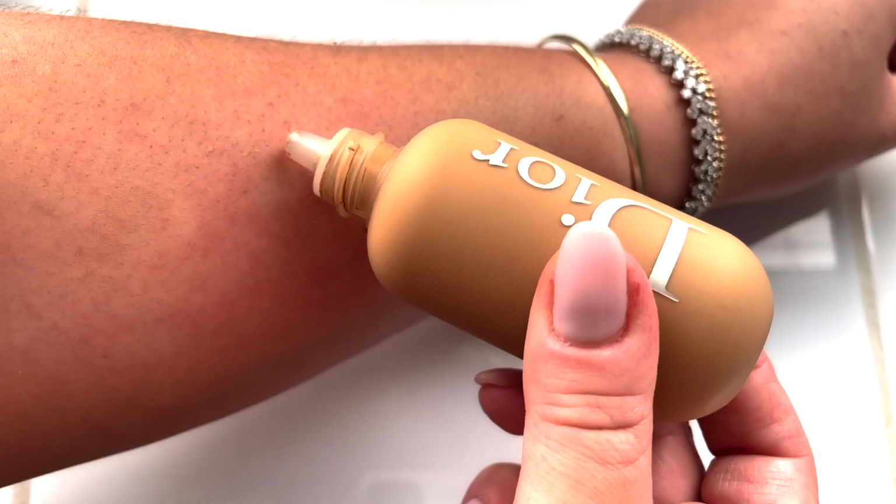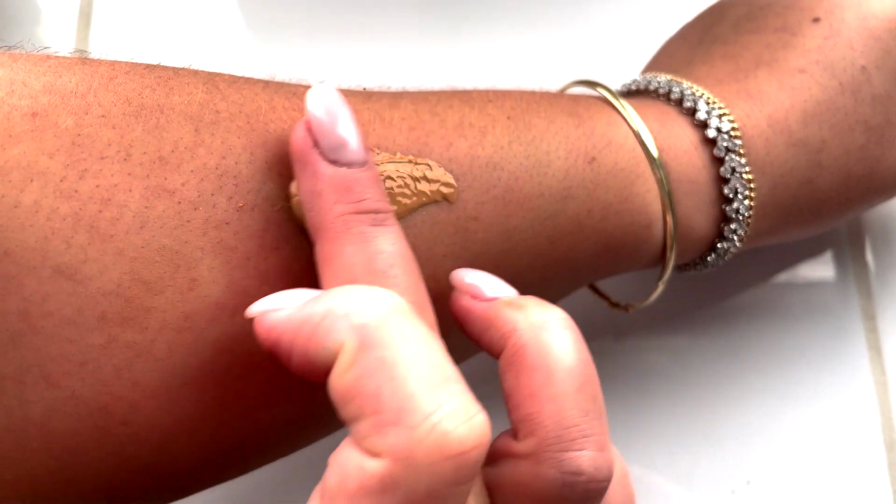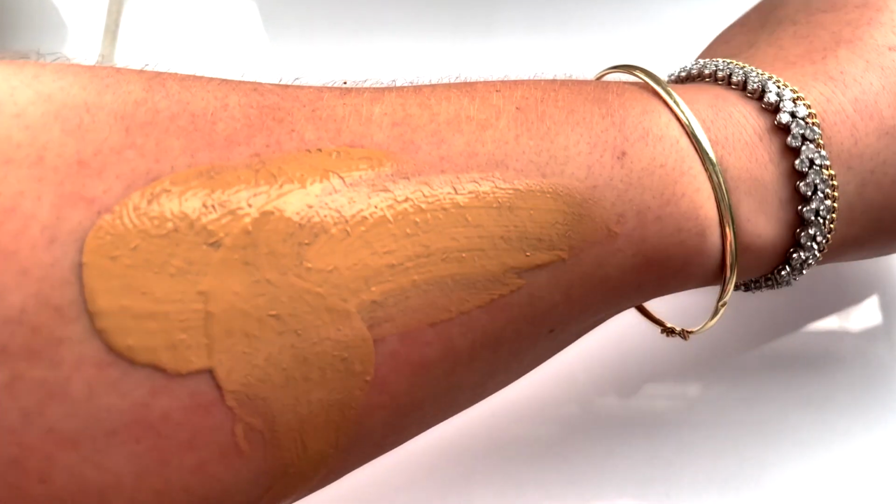I'm actually wearing this today, so I don't know if you can see because of the harsh lighting, but it really looks like second skin. But at the same time, you can really build it up. It gives you from light to very nice medium coverage. I wouldn't say it's full, but a beautiful medium coverage you can get. Also, it's perfect for your body because it gives a perfect veil of color and imperfection correcting, and it is waterproof.